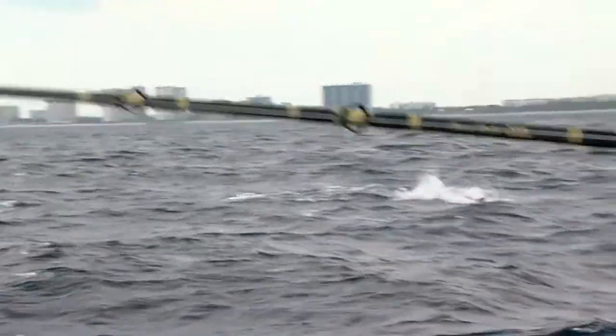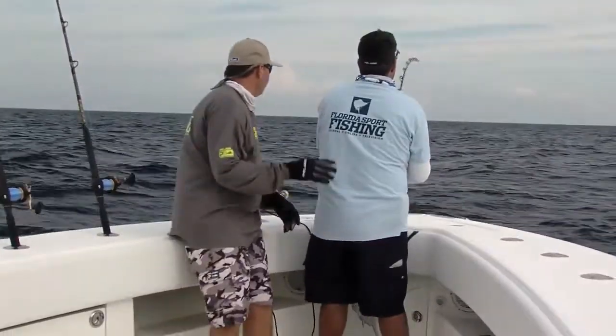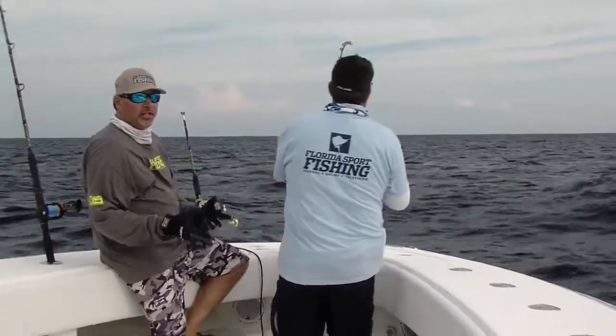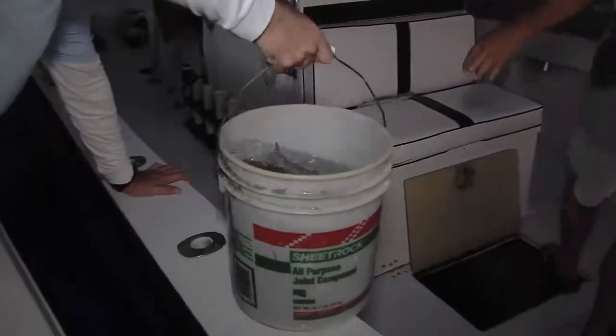There he goes. Oh, look at that jump. Nice. Another thing to mention, there he is, still jumping. Graham. When you're kite fishing, obviously you really need some good hardy baits. We're fishing goggle eyes today. Truthfully, we didn't have the time to come out and catch the baits ourselves. We got some from a local bait boat.